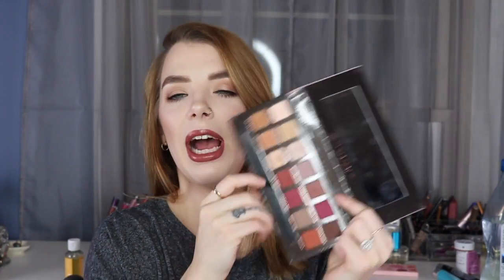Alright, so my favorite palette for this month, year, time, is the Modern Renaissance palette. It's so versatile. It's so good. It's so buttery. It's so pigmented. And I'm sorry again that this is probably something that everyone else's videos are going to be about, but it is my all-time favorite palette. I use these shades.